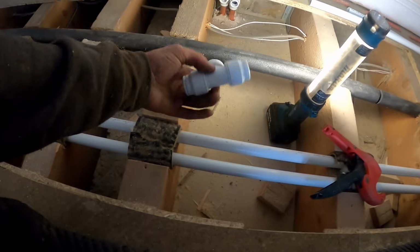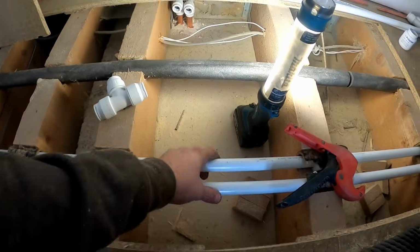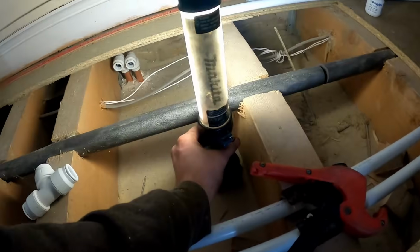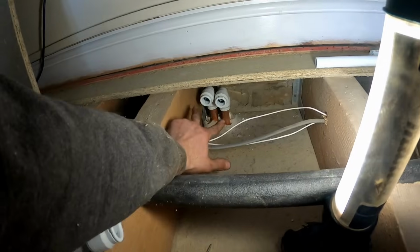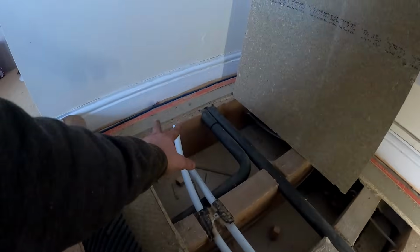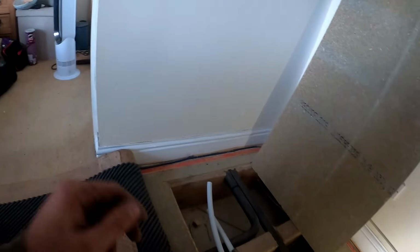I'm just going to use speed fit on these because that's what pipe Harry's run in. There's nothing wrong with speed fit. It's obviously just a quicker, cheaper way of doing the job properly than copper. I've just put a couple of speed fit elbows on there. So we're literally going to tee into there, extend them through, and then pick the upstairs circuit up.